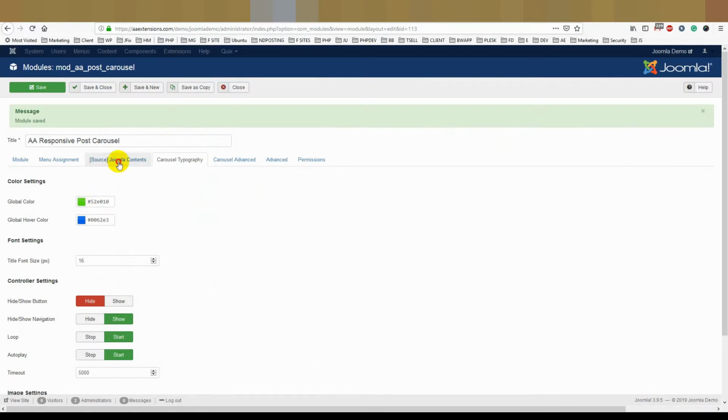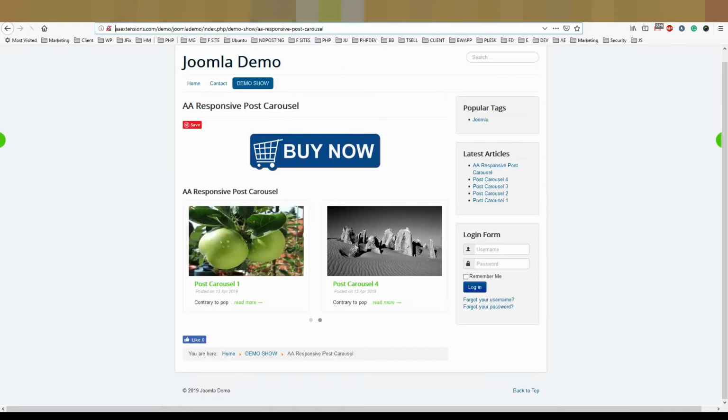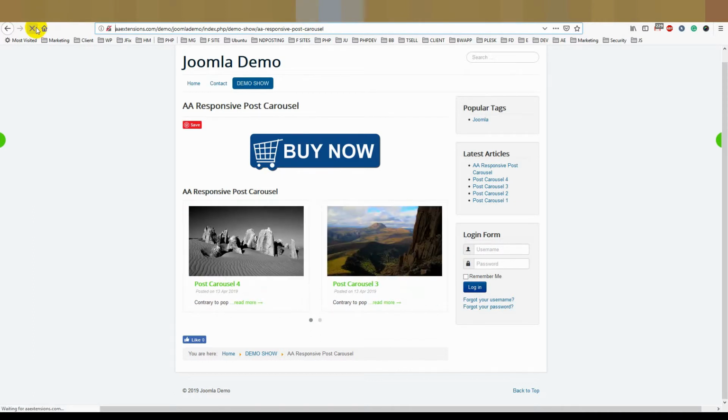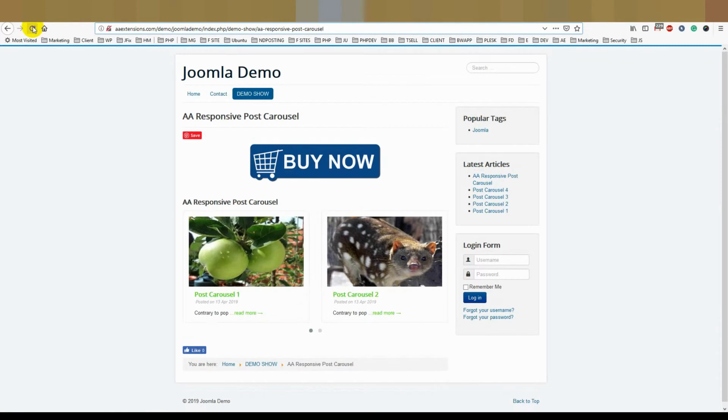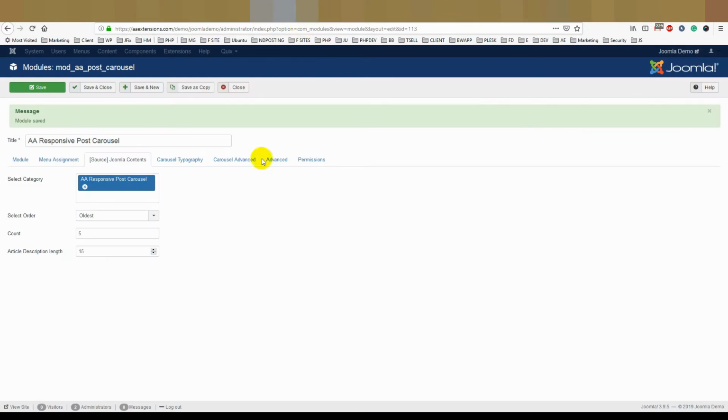Now if you want the article order, newest or oldest article, you just choose oldest article, then you will see what is happening here. So you see carousel 1, carousel 2, carousel. This is adjusting the article 1.